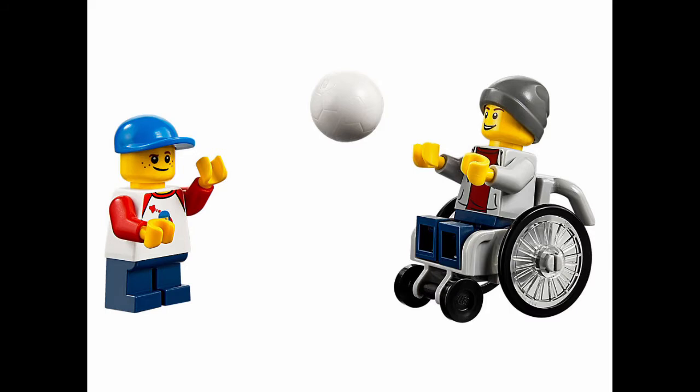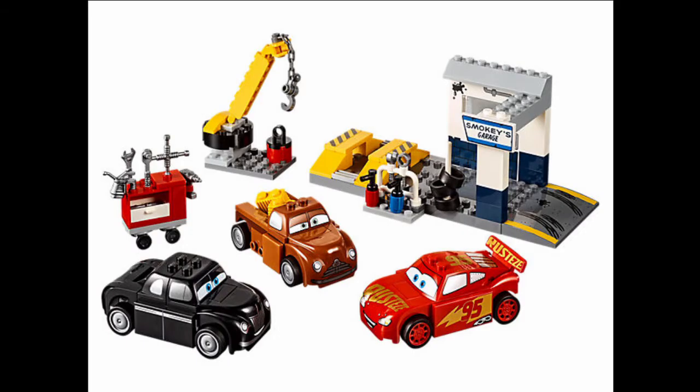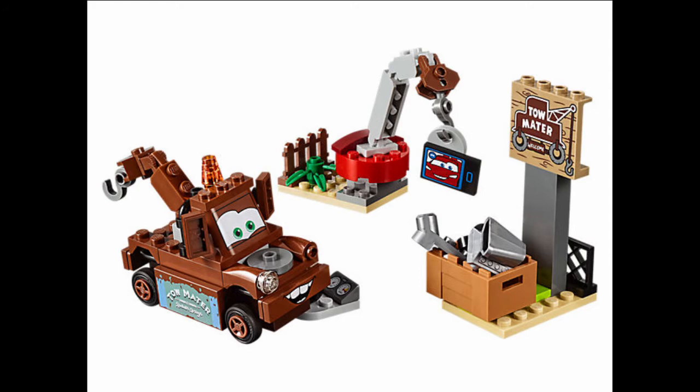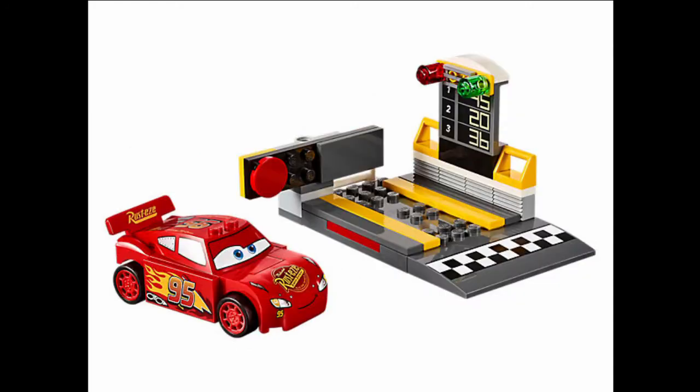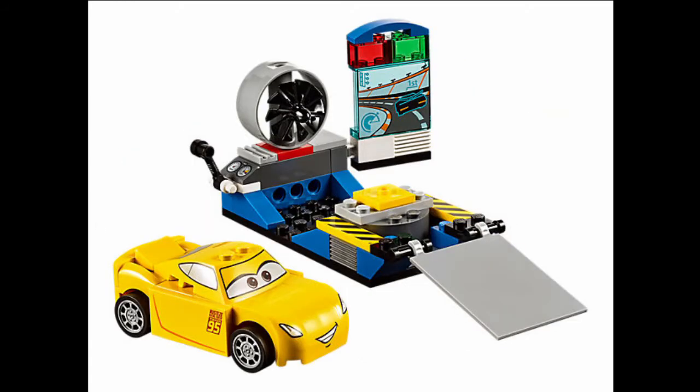Always need more wheels. And finally, with Cars 3 coming out soon, the range of LEGO sets has been released, only in the US and Canada at the moment, but you can see here the 7 different sets from the range. And these are all in the Juniors line. I actually think the Juniors line is improving. They're just simple, traditional builds, nothing too dumbed down, just stuff that's quick to build and quick to play with.